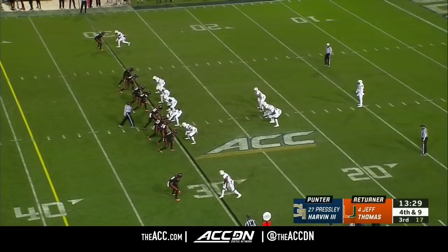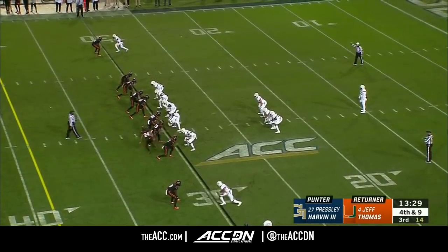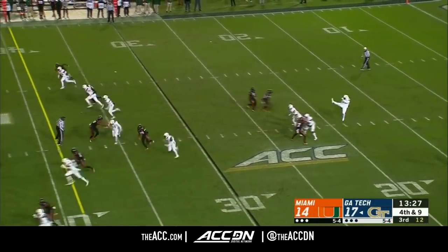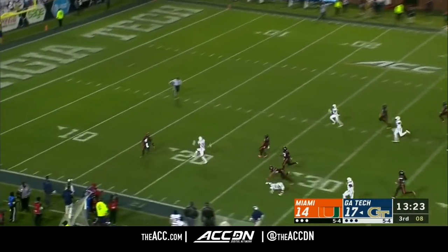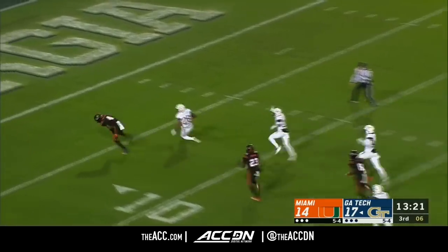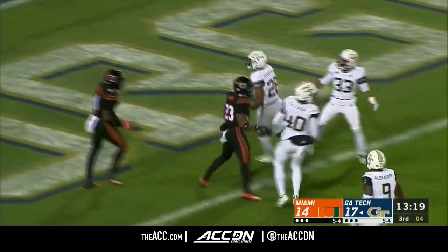Start to the second half defensively. Tackle for loss, tackle on the edge, pressure on the quarterback. You can see that Marshall wanted the penalty. Booming punt for Presley Harvin. And Thomas muffs it. Recovered by Georgia Tech.